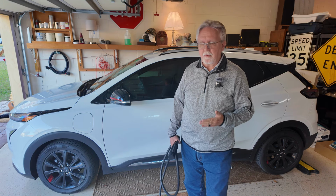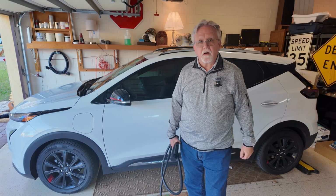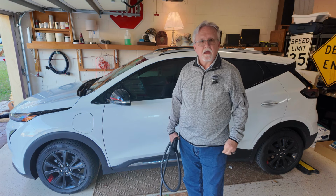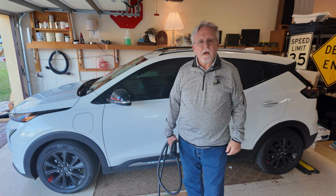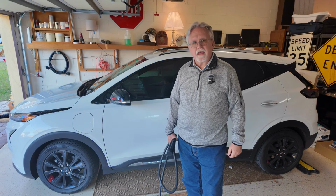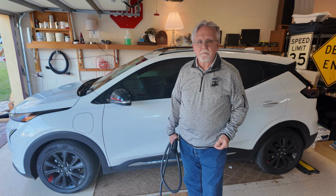you have to replace the brakes on an internal combustion engine, because 80% of the braking that I do in this car is regenerative braking. It puts no strain on the brakes whatsoever. The brake pads, I've had them checked. They look like they have about 10,000 miles on them, and I'm sitting at 50,000 miles.